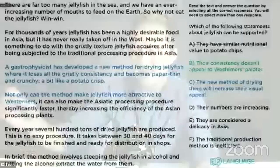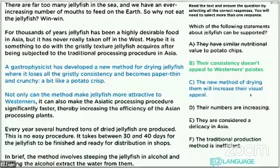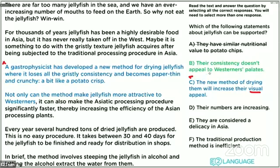Let's have a look at this chat. Uh-oh. Oh, interesting. All right. I've got a few on my side and most of you on the other side. All right, let me try and explain this one. Be careful with little words like this. Visual appeal. Okay, actually, let's read C first. It says, the new dry fit will increase their visual appeal. How they look, their visual appeal.